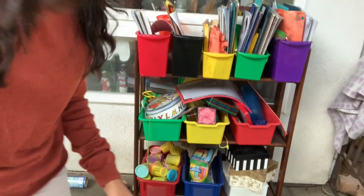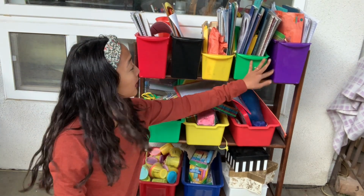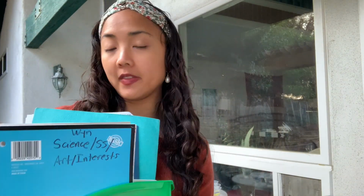So you see here, I gave them each their own colored bin. There are 3 of them that come during the day, and they get these little colored bins, and in them is their book box. I can show you real quick what's inside each one. It's all organized. They get their journal, they have their ELA notebook, they have a science, a math, and they keep their own book that either they bring from home, or I have a book bin of stuff that they can choose from too.